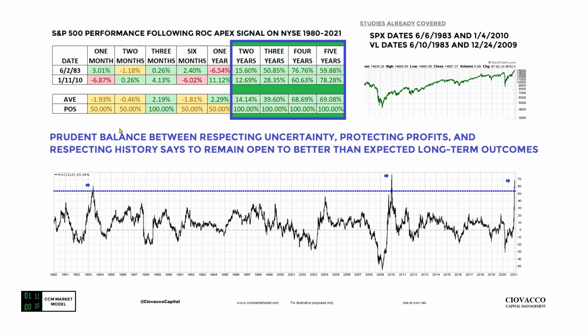However, the only other times that we've seen something like this is after the major low in 1982 and after the major low in 2010. That's good news. That's not bad news. Thus, moral of the story, we should be maintaining a prudent balance between respecting 1 to 12-month uncertainty. We should continue to nail down some profits and consider nailing down profits when we get an opportunity. And we should respect that history is still telling us to remain open to much better than expected long-term outcomes.